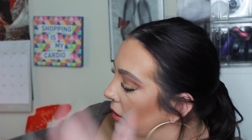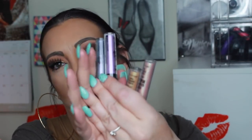I mean, God, I'm just looking at this one right now. Look at that sheen. Holy crap. I love that. I love it. Okay. Now time for the eyeshadows.